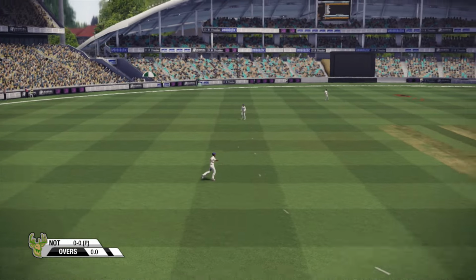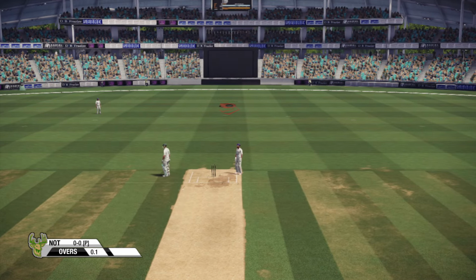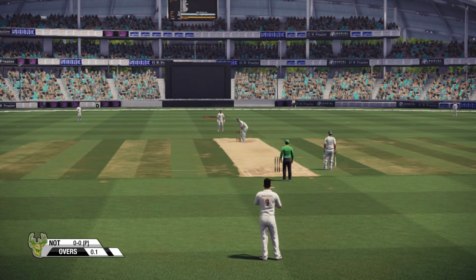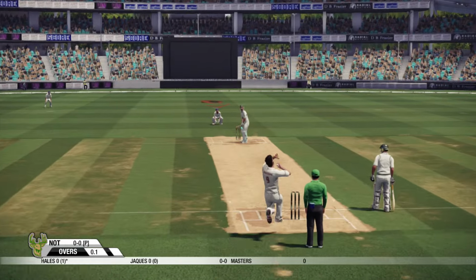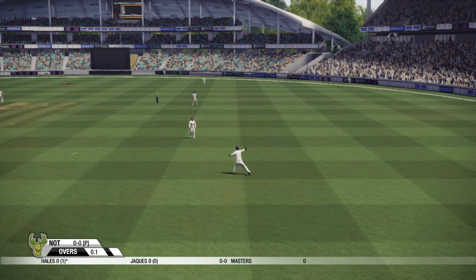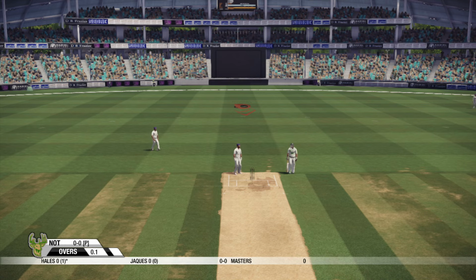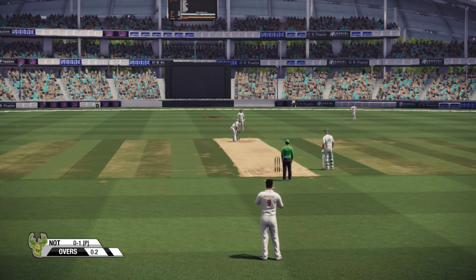The fielder at cover gathers this one. Nice fielding, four runs saved. And there's the first runs of the match. And he's off the mark.